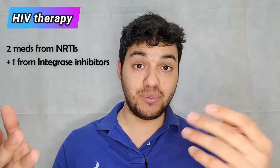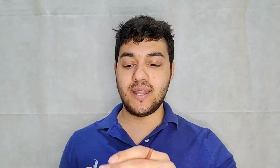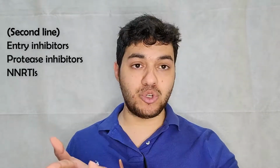Now these medications are more than sufficient to completely cure the patient, which means reducing the viral load to undetectable levels, which means if we take a blood sample and we test it for HIV, we will not see any HIV particles or HIV proteins at all. If the 3 medications fail to do this in 6 months, which means the patient is strictly adherent to his medication, and still after 6 months we take a blood sample and we see viral components, we go to the second line, which is adding a medication of the intramembrane inhibitors or protease inhibitors or NRTIs.